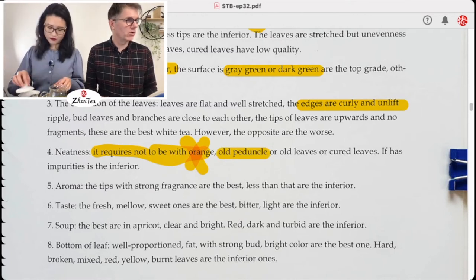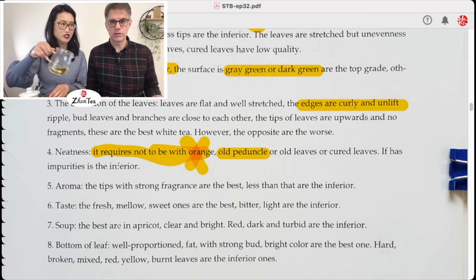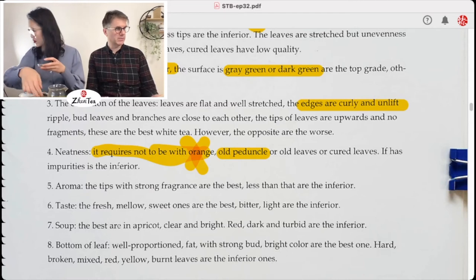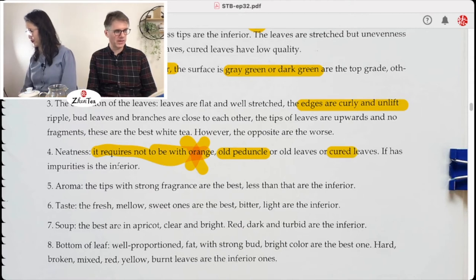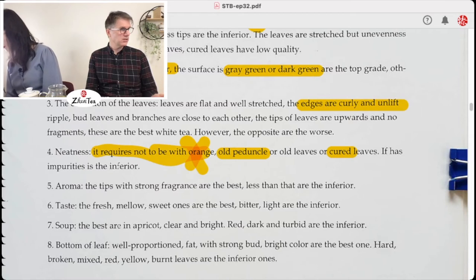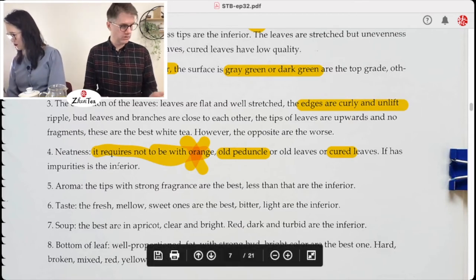I kind of just went, or old leaves, and said, okay, I know what old leaves are. Right. Or stem. In Chinese, it says stem, so I don't know if peduncles, that must be it. Old stems and old leaves, or cured leaves is probably curled leaves. Right. I think. Whew. And then six, aroma. The tips with strong fragrance are the best. Less than that are inferior.